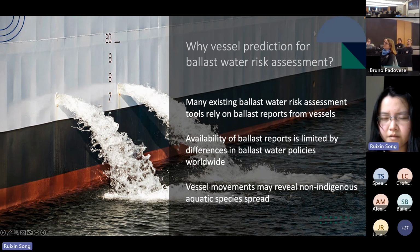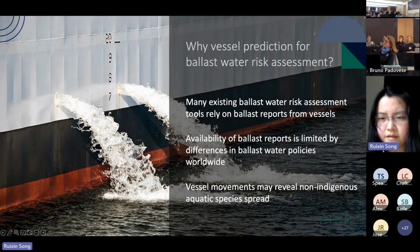So besides the ballast reports, we may get the ballast water transition from vessel movement. If we can predict the number of vessels traveling between port pairs, we will be able to approximate the ship intensity and then estimate the risk level of the route based on both the environmental distance and the shipping intensity between the port pairs. So for now, we transfer the ballast risk assessment to a vessel flow prediction question.